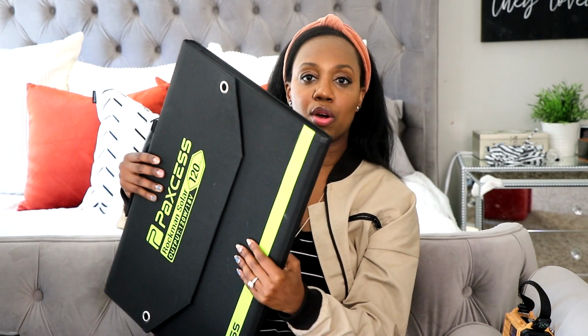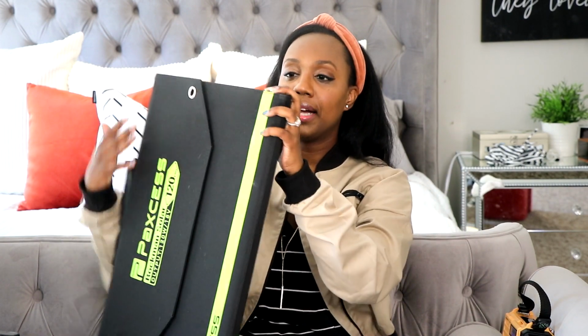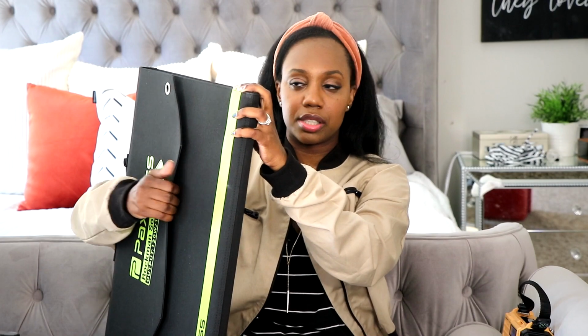So this is really cool because you can carry these wherever and they don't take up a lot of space, but this guy is super powerful. To start, before I open it up, this guy has a little pouch right here for all of the cables and where you can plug things in at right here. I love that it's compact and it's actually made of high quality, so you don't have to worry about damaging it unless you step on it. Don't step on it, okay? But let me open this up to show you how it looks.